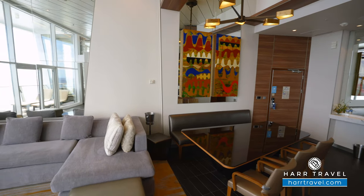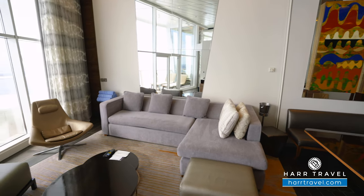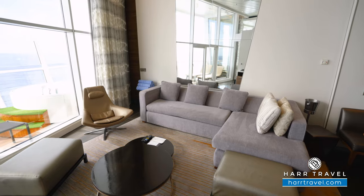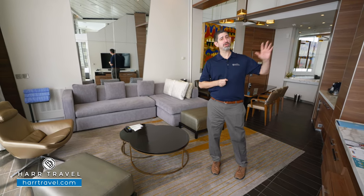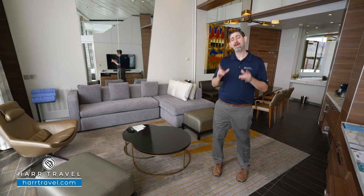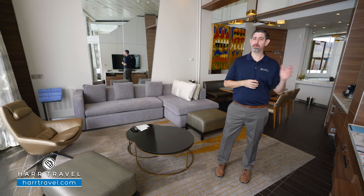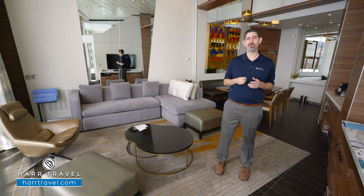Now, as we step further in, once again, you get the size that really blows your mind on a cruise ship. I've been in a lot of cruise ship cabins and suites in my life. This is one of the most impressive. Now, keep in mind, there's also the owner's panoramic, which is a bit bigger version of this particular suite, but there's only one of each on the Allure of the Seas and the Oasis of the Seas, so you're gonna wanna book them as soon as deployment comes out.